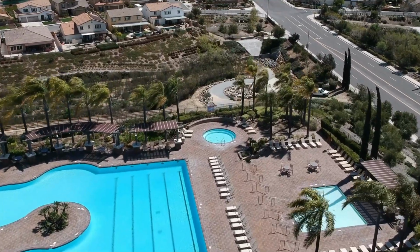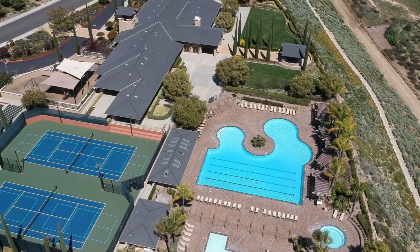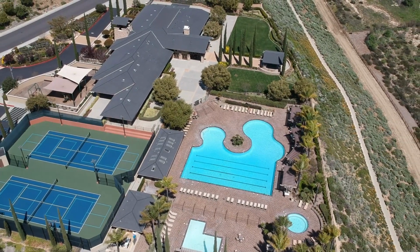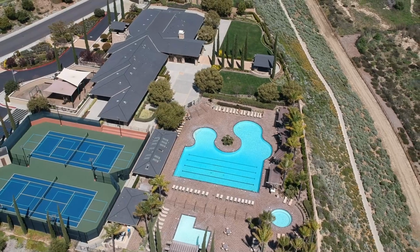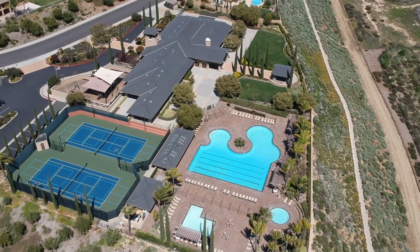The little bit of a downside is, yes, the tax rate's a bit higher, but it truly is one of the nicer communities around. For people that are working, another small negative, it is probably a 15-minute drive to get to the 15 freeway. It's farther east, but if you are looking for a family-friendly, gorgeous, safe community, Morgan Hill.